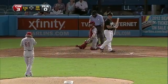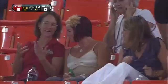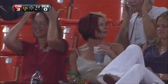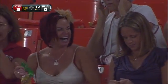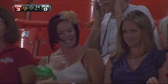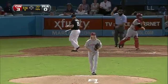It's a good battle that these two are having, Gabby Sanchez and Bronson Arroyo. What do you call that? Is that a hat? It's like that old Star Trek episode, The Trouble with Tribbles. Or a warm and fuzzy if you want. The 1-2. Gabby swings and misses, and Arroyo strikes him out.